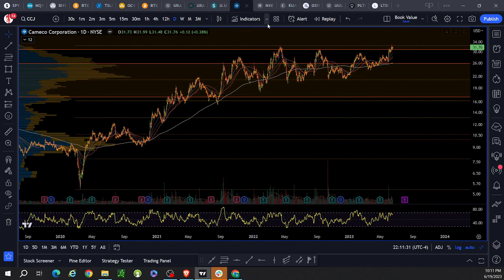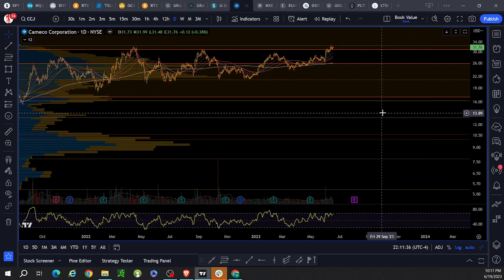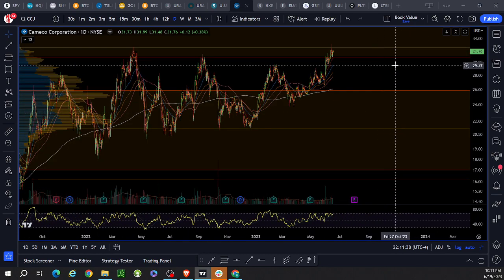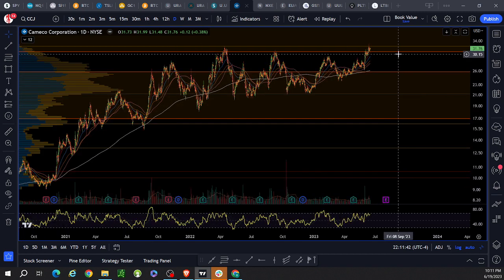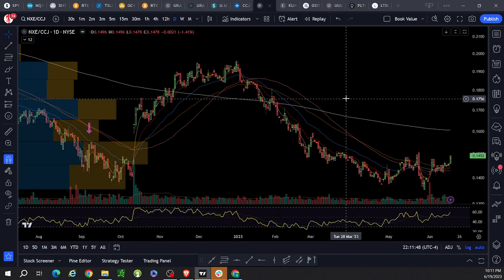Chart proves it. So the question maybe comes up, I see it a lot on Twitter: am I FOMO buying here? Or maybe, can I look for laggards or something to that effect? So you can start to use ratio charts.